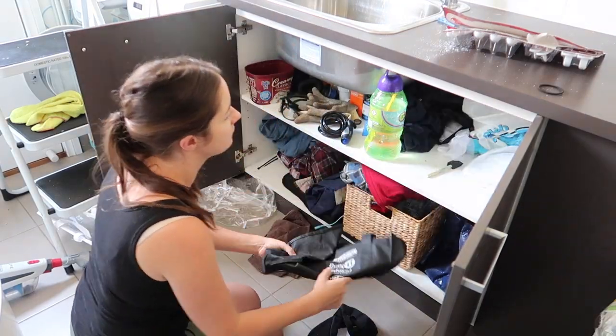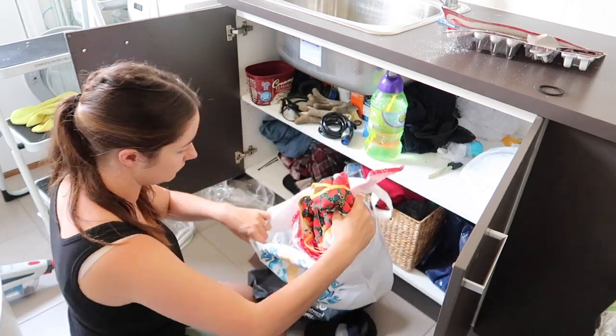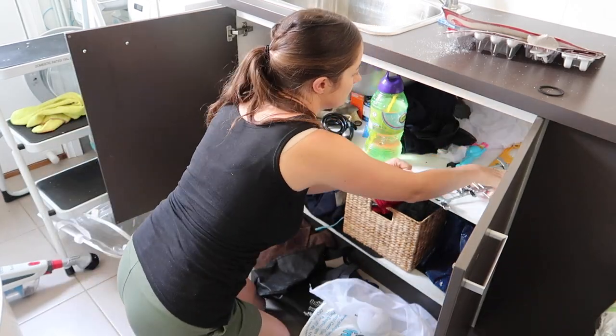I was on and off in the laundry all day. It honestly took me all day to get it organized and cleaned.